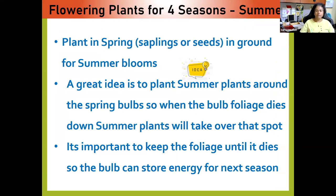So summer is a little tough for us because summer starts with 95, 99, 100. And it gets a little tiring. So again, for summers, plant in spring, either saplings or seeds. There are a lot of seeds that you can plant in spring, like gomphrena and sunflowers. A lot of plants that you can start from seeds in spring for summer. And also a lot of bulbs that you have planted in spring.